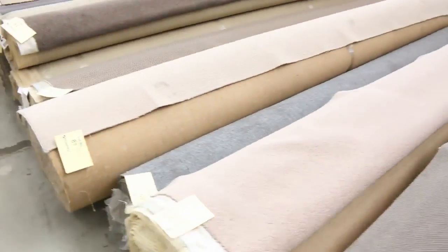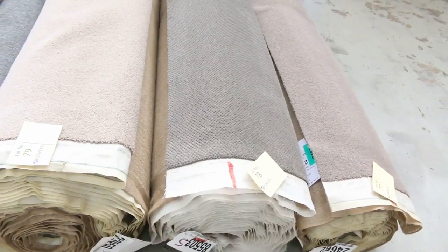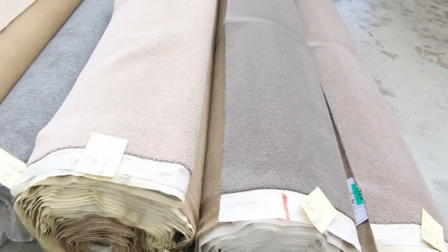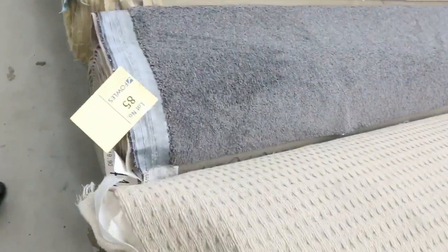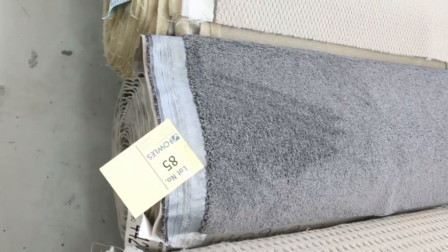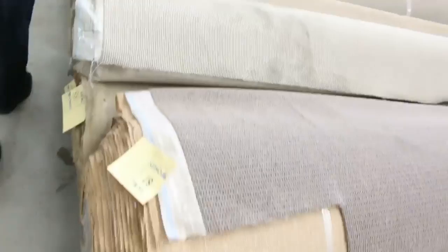Now moving along, we're getting bigger in the roll size now. These are around about the 15 to 20, and as you can see, we've got some good colours of greys. Lot number 78 is a nice bit of carpet. I reckon that'll sell for around about the 30 to 40. Lot number 85, the charcoal twist pile is always popular. 19.9 metre roll, 35 to 40 on that one. These loop piles, $25 a metre out the door.